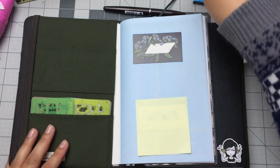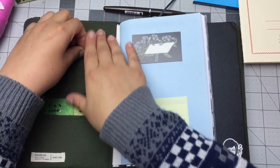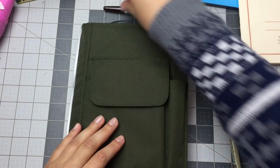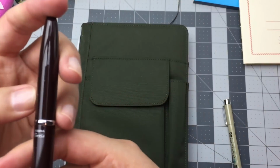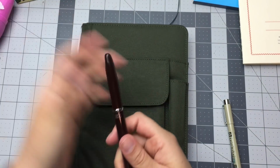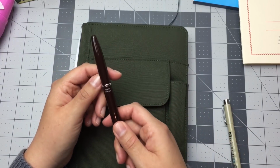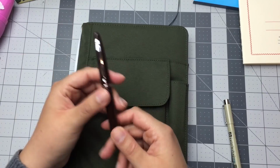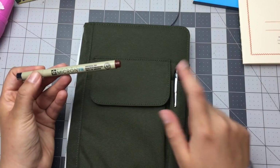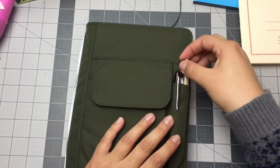And then, let's see. Oh, I want my page flags that I use all of the time up front. And then here, I'm going to go ahead and put this pen. So this is the writing pen that I'm going to be using. I actually ordered one of these ballpoint pens in the color black so it would match better. This one is going to go in my B6 whenever it gets here because it matches that leather more. So I'm going to be using this as well as this. I write with this, but I like to draw out things in the Micron pens. I don't know why, I just do.